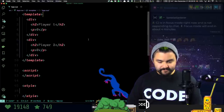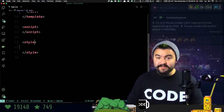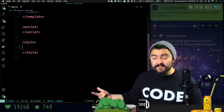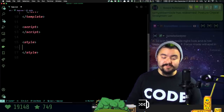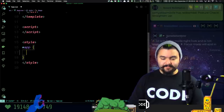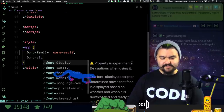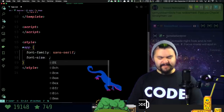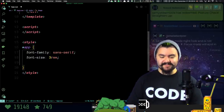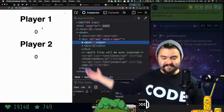Okay, so right now these styles are just global styles. If we wanted them to be specific to the component, we could just do that. There's some new things introduced in Vue 3 that allow you to use CSS variables. We don't care about that. Global styles, app, we'll do font family is sans serif. Font size, blow it way up, like three rems. And text align center.